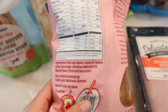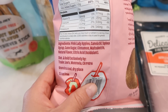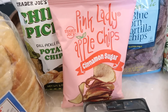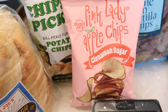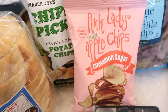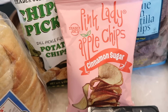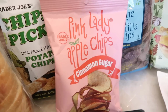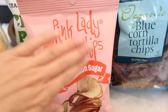There is canola oil. Are we surprised at this point, guys? I mean, it's Trader Joe's. They love their canola oils and they love their natural flavors too. We'll see how these taste. Yeah, I'm not super excited about that. I guess just because, I don't know, I like fresh apples and I love sprinkling some fresh cinnamon on top, which I had last night for dessert. So when they're dried out like this, I don't know. I want that bite into the apple that gives you the juiciness and all of the yummy stuff. But these might be good in a pinch when you just want to grab a snack to go. We'll let you know how they are in the taste test.